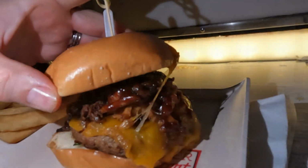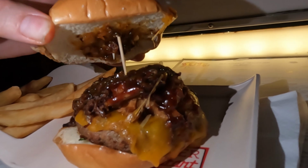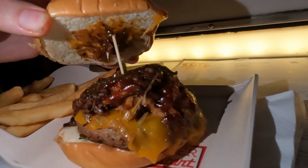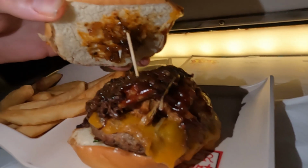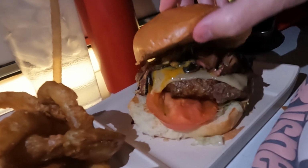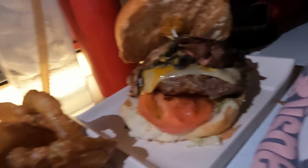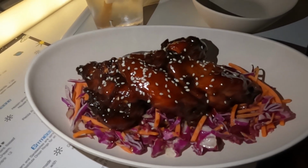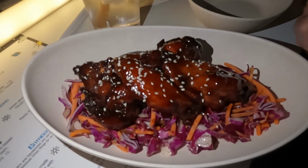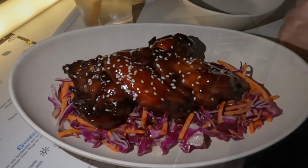So we're getting the drive-in barbecue burger, which has house-made seasoning. It's on a brioche bun. It's got smoked pork on top of it, which is awesome, and bourbon bacon jam. And the feature film burger is going to have pastrami on top. That sounds cool as well. The wings we're getting are hoisin glazed smoked chicken wings, which sound awesome. They're just an appetizer though, so there'll probably be three of them.